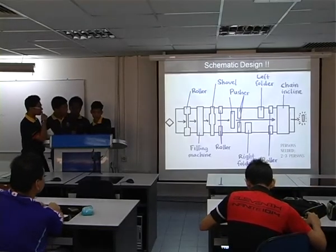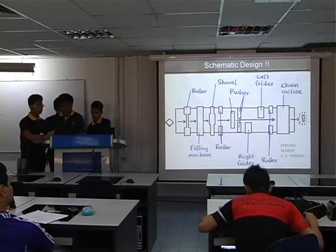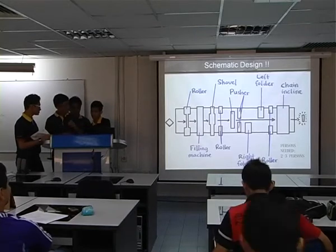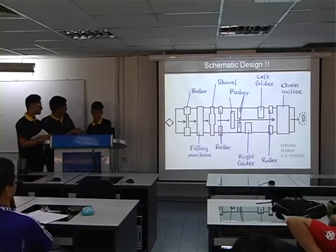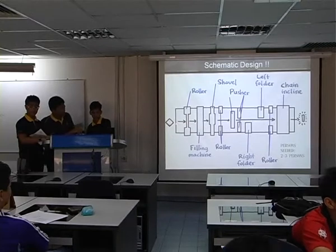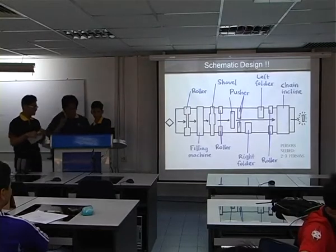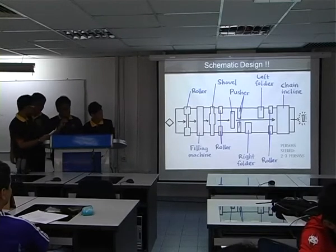This is the schematic design for our machine. We start by putting the skin here, and then it goes into the roller to straighten the skin and make sure it flattens. Then the filling machine is used to put the fillings on top of the popia skin, not under.